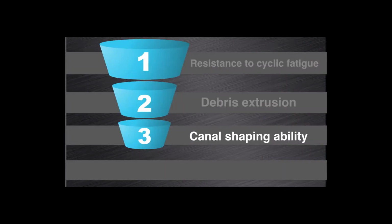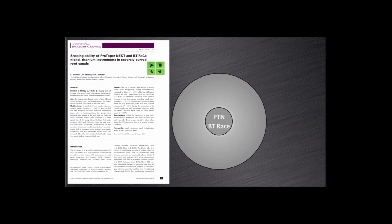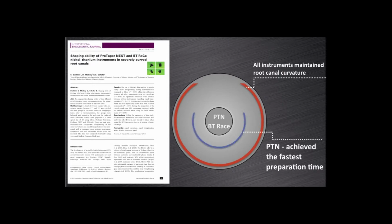I think that you will agree that canal shaping ability is quite an important aspect to look at. The first study I want to highlight here was done by Bertlein, Mattei and Schaefer in 2014. They looked at the shaping ability of ProTaper Next and BT-Race nickel-titanium instruments in severely curved root canals. They firstly concluded that all instruments maintained root canal curvature and that the ProTaper Next files achieved the fastest preparation time between the two systems.